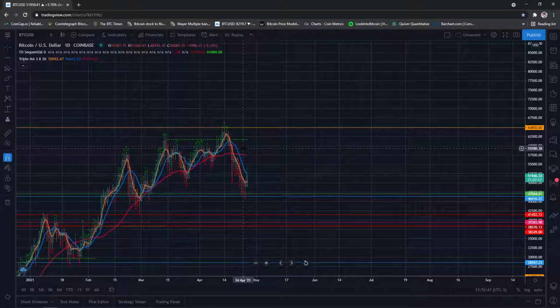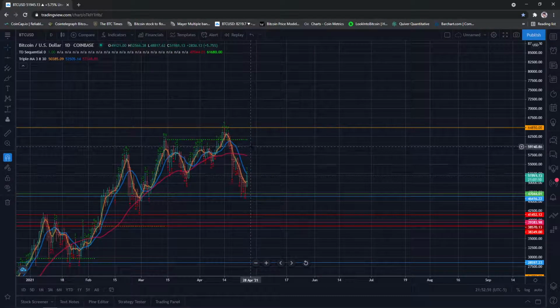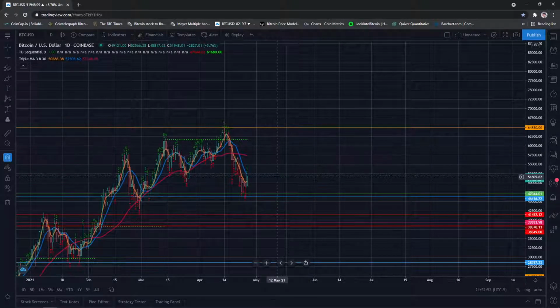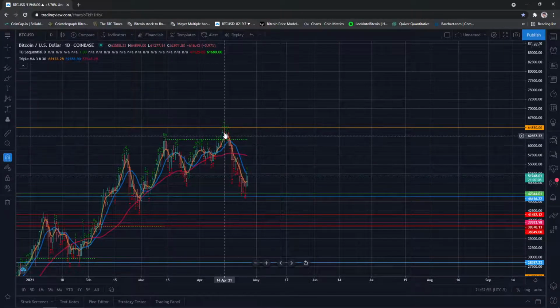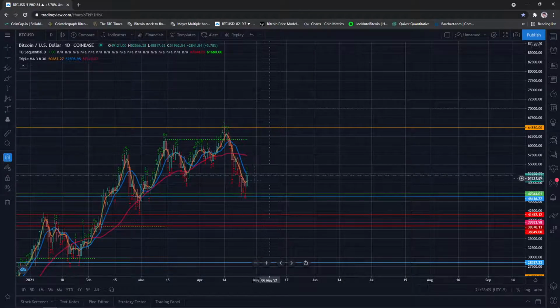So you're being cautious here because we can rally up all the way to like 60,000 and fail. And this high could stand until the next cycle, the next halving. That's 2014, the next halving. So it could stand for the next 4 years, 4.5 years before we get a new all-time high.